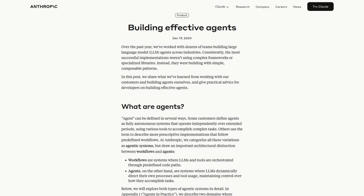Let's delve into the foundation of these systems. The augmented LLM. What exactly makes an LLM augmented? Think of it as an LLM with superpowers. It's enhanced with capabilities like retrieval, tools, and memory. So it's like giving an LLM access to a vast library, a toolbox, and a photographic memory.